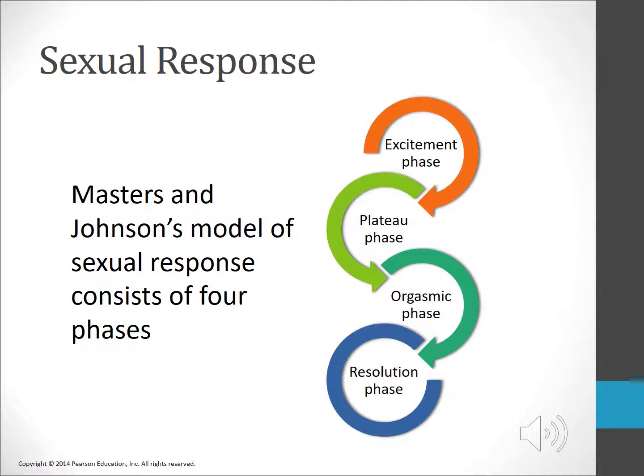Although we may be culturally attuned to focus on sex differences rather than similarities, the physiological responses of both men and women to sexual stimulation are actually quite similar. So, Masters and Johnson came up with a four-phase sexual response cycle. They divided the sexual response cycle into four different phases: excitement, plateau, orgasm, and resolution. We're going to look at each of those four phases.